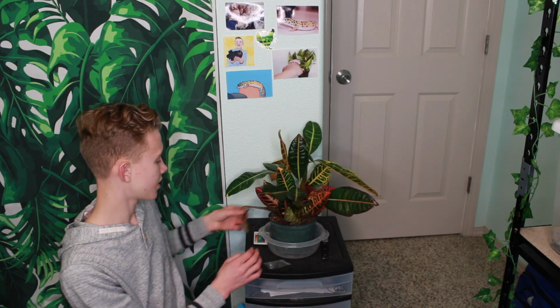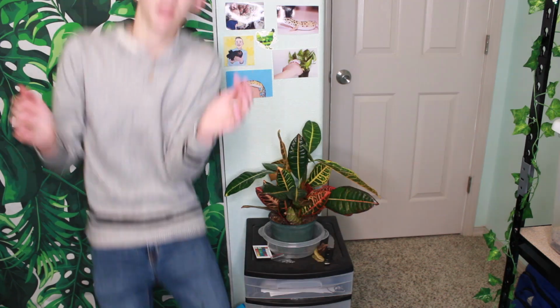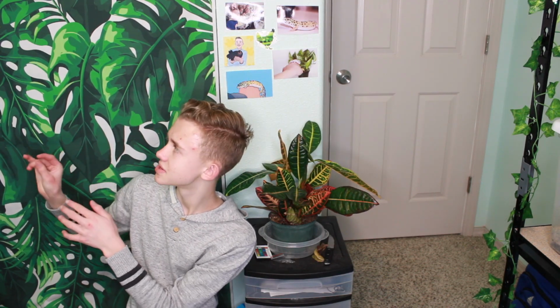I need to water it. Yeah, I need to water it. It sheds a lot of leaves because I need to repot it too. I guess over there I have kind of the editing setup and the filming setup, but we're gonna circle around to that after all the animals.